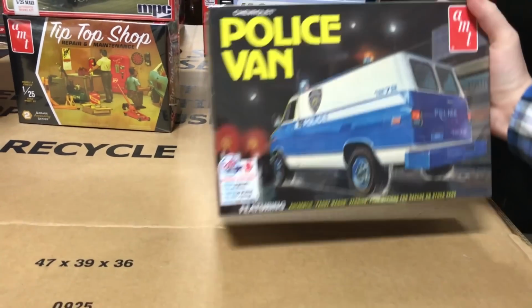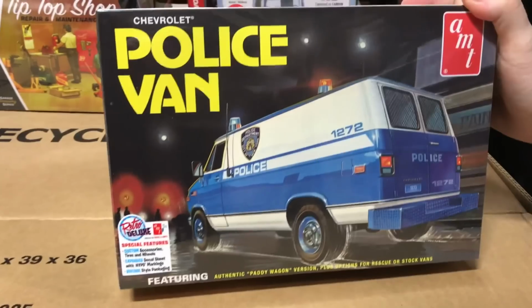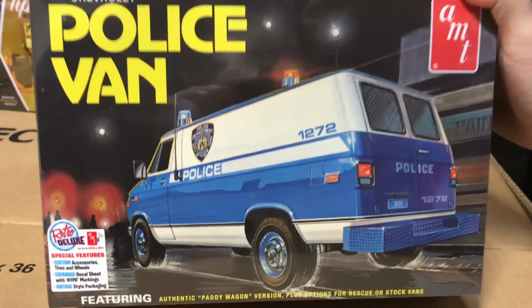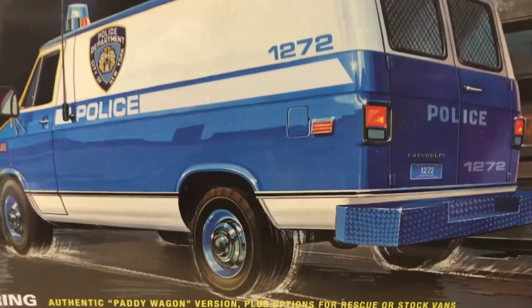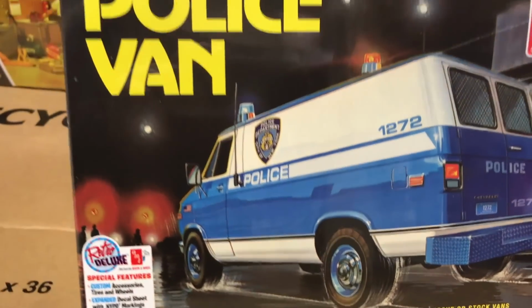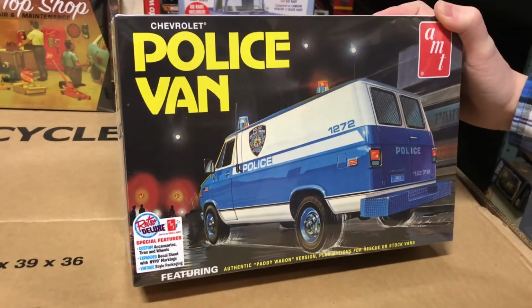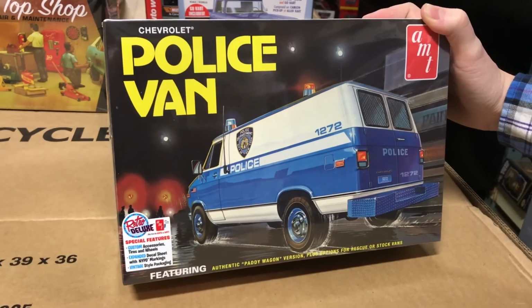And then next, this is the Chevrolet police van. So this is another kit that's a little bit different. What's cool about this, we do have some other custom accessories for it. Different tires and wheels. We did expand the decal sheet with this, and it has NYPD markings that come with it too if you want to make a New York police van.